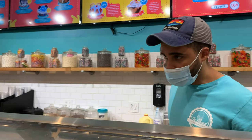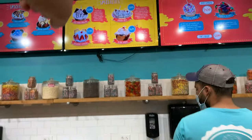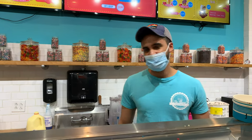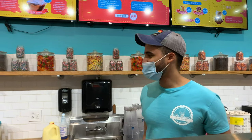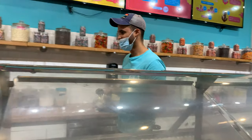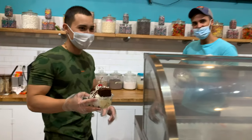Yeah, that's the hot fudge brownie. The one that's on that picture right there, sir. All right. Can you make it look like that right there? You can make it look like that? I want it to look exactly like that right there. I was quickly impressed at the accuracy of this talented ice cream barista who built our enormous bowls of delightful goodness to a T. Boy, did he nail it good.